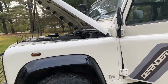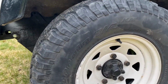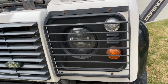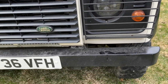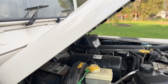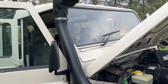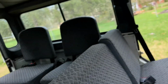New decals, gloss black wheel arches, a nice set of 16-inch steel wheels on 265/75 BF Goodrich mud terrains. We do have a nice set of light protectors, LED lights and signals. Oh no, the signals are stock. Headlights are LED. Stock bumper. We got a Puma bonnet as well. So it's got that nice little bump there that makes it look a little hot roddy. And this is the steel one as well, so super heavy duty. We got a snorkel.